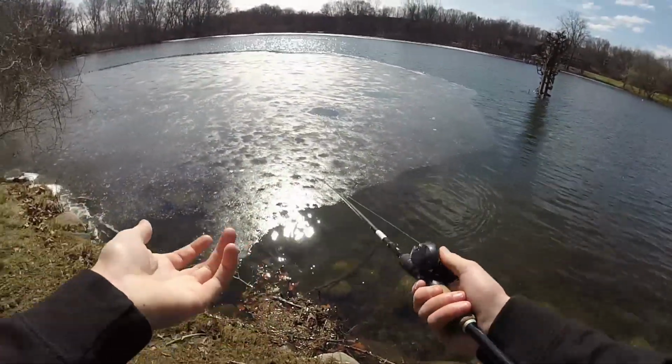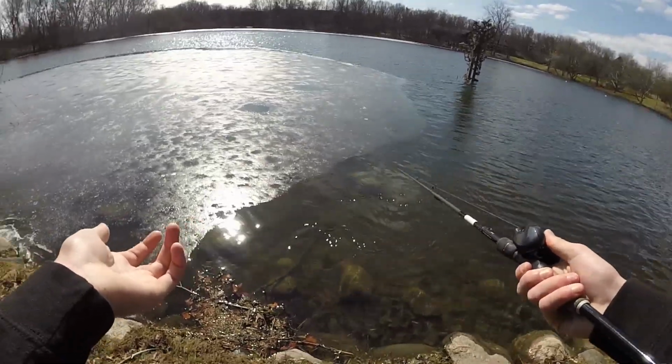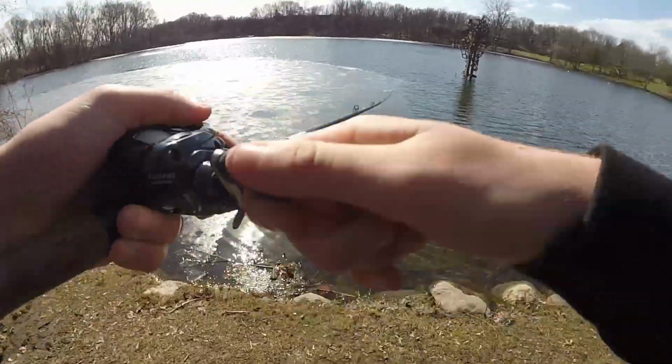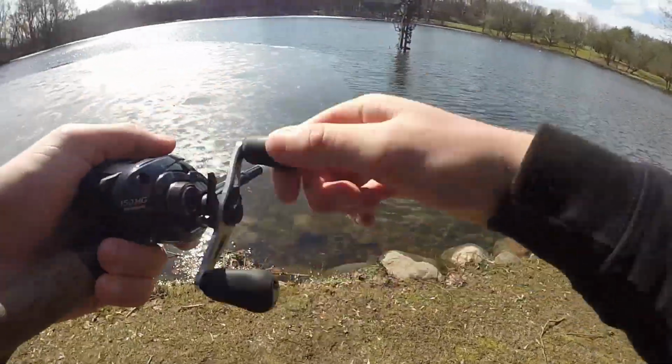See, what's cool about this, you got a nice little easy tip, heavy lure. You can go ahead and skip that right across that ice there. All right, let's get out of here. I'm sick and tired of being sick and tired.